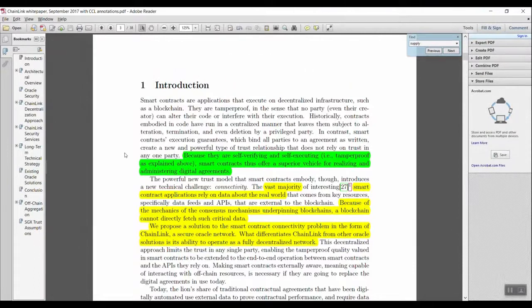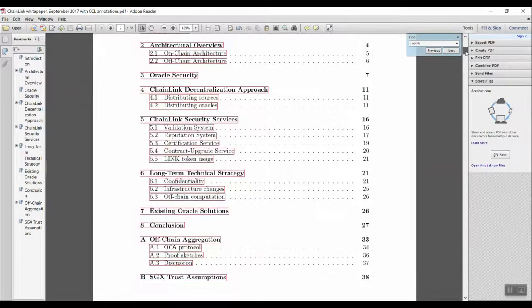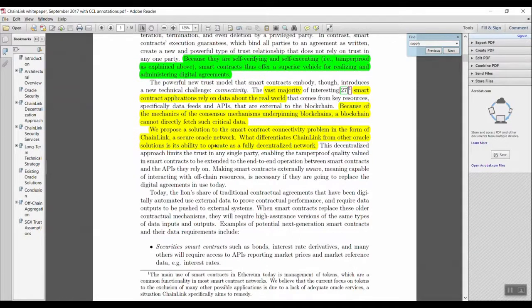Over to the introduction here, just pointing out a couple of things. One of the key features of smart contracts, just highlighting what's listed here, is that because they are self-relying and self-executing, smart contracts thus offer a superior vehicle for realizing and administering digital agreements. The authors here, and just before I forget to mention, Steve Ellis, Ari Juels, and Sergey Nazarov, are key figures behind ChainLink. It says, we propose a solution to the smart contract connectivity problem in the form of ChainLink. What differentiates ChainLink from other Oracle solutions is its ability to operate as a fully decentralized network. I thought I'd point that out as a distinguishing feature where ChainLink can stand out from the status quo.